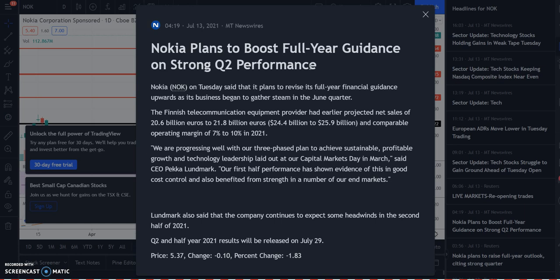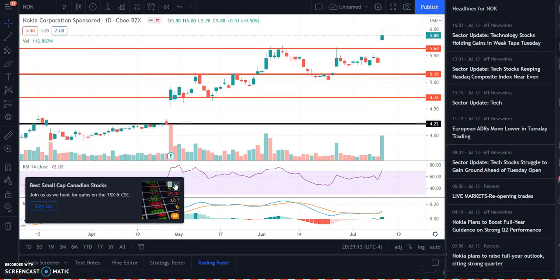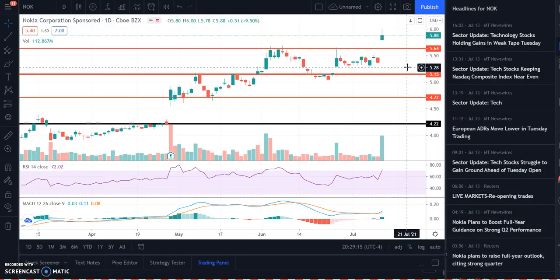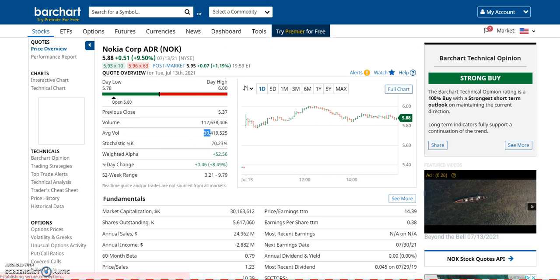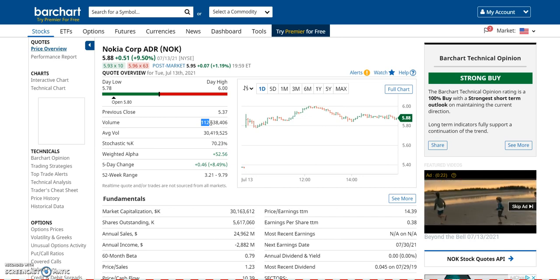So that news came in the morning, and we talked about it, and I alerted in my community that Nokia might be a runner today. So not bad. Still, it's a green day. Not bad. Look at the volume. The average volume is 30 million, and today's volume was 112 million. So you see, almost four times more volume came to Nokia today.